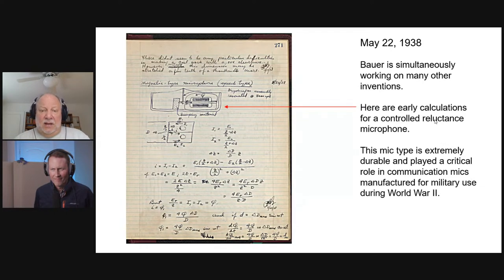He's not working only on the Unidyne, of course. He's working on other inventions. And this is also from May 38. Here are early calculations for a controlled reluctance mic.